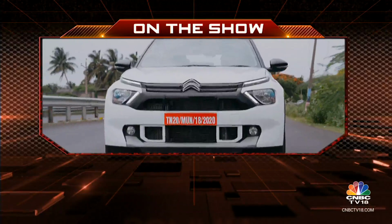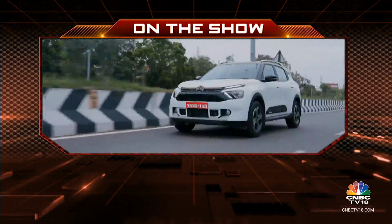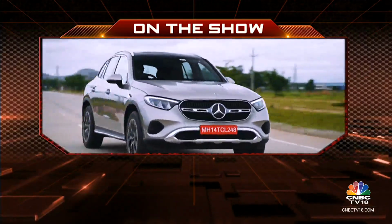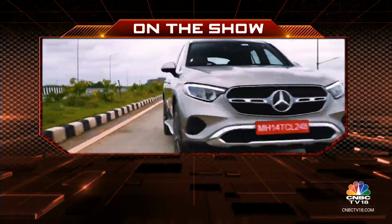Overdrive. Today we find out whether the Citroen C3 Aircross SUV is a strong contender in the mid-size SUV space, and Mercedes' best-selling SUV is back with new tech and a bigger price tag.